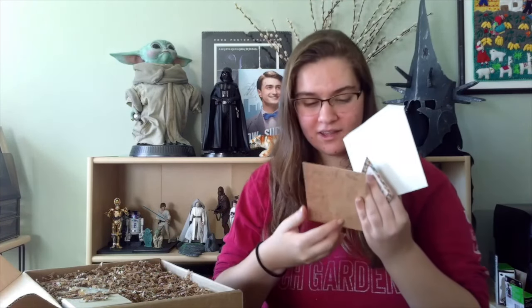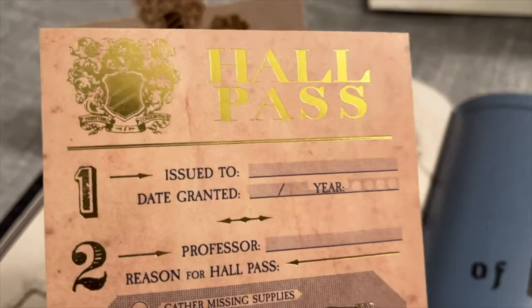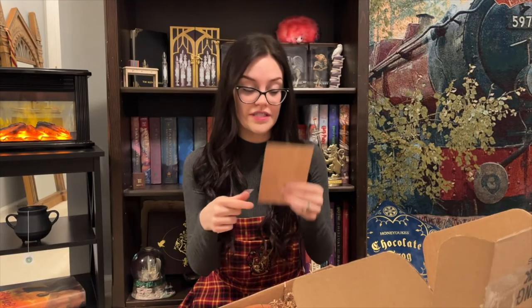A hall pass, like you're actually a student at Hogwarts. And the gold foiling. Okay, we have a hall pass here, and of course everything is gold foiled. Wow, the paper is beautiful. It's really thick cardstock. And then a hall pass. This really is well made. Restroom break, others. Do wizards actually use a toilet? I just was wondering if they could just magically, whoop.